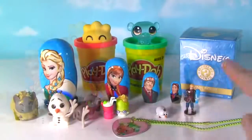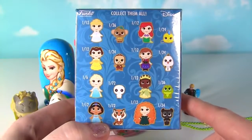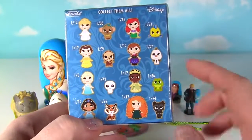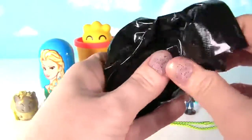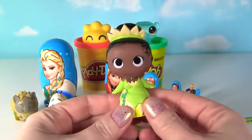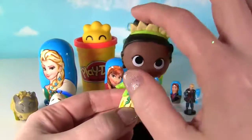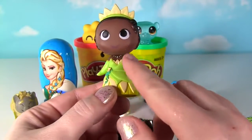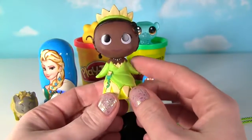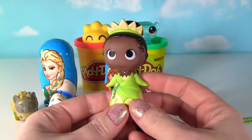Awesome sauce! It is Disney Mystery Mini time! I would love to get little Olaf, a little Snoggy. Oh, wow. Time to find out who we have inside. I think it might not be a princess, but instead, oh, it is a princess! It's Tiana! Oh, she's looking so pretty! Look how pretty she is. She has her crown on, her cute little face. She's wearing her green and yellow dress, and her hair looks so pretty. Oh, yay, this is so awesome.